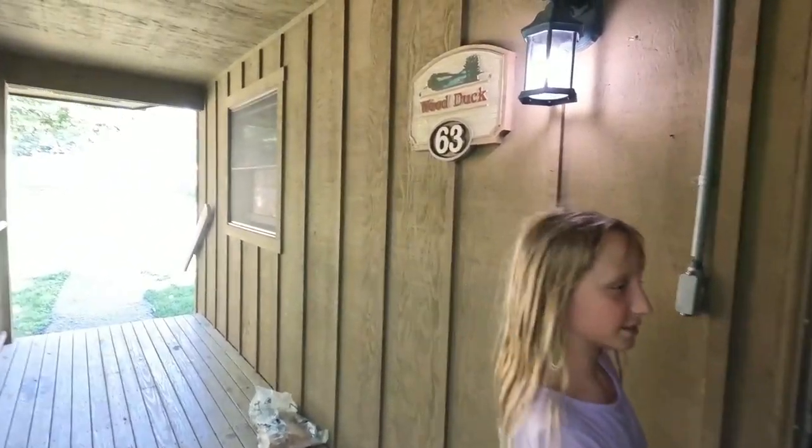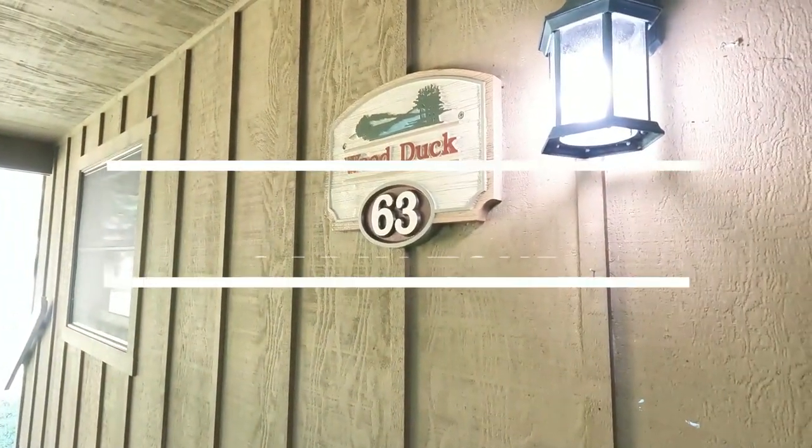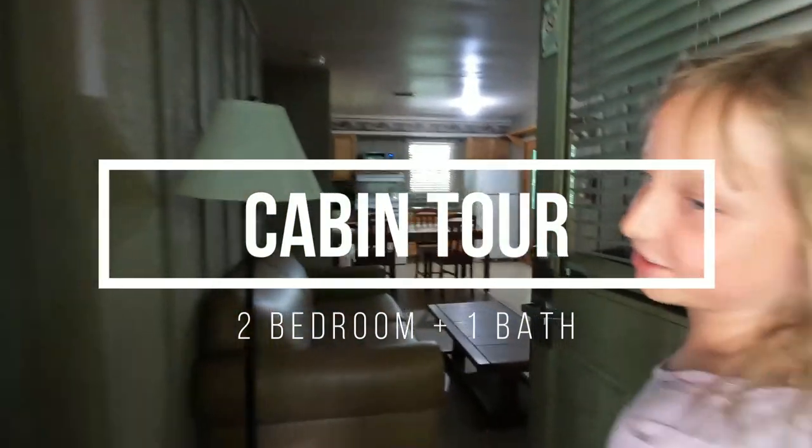This is called Wood Duck. Wood Duck! And there's wood on our front porch! Ow.